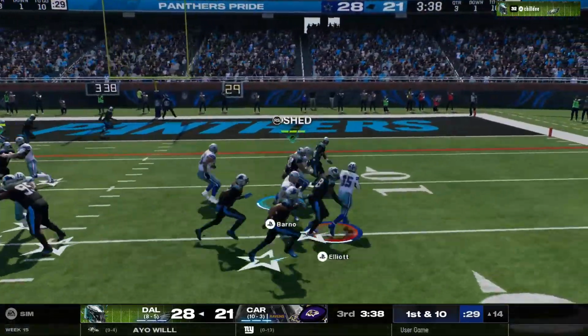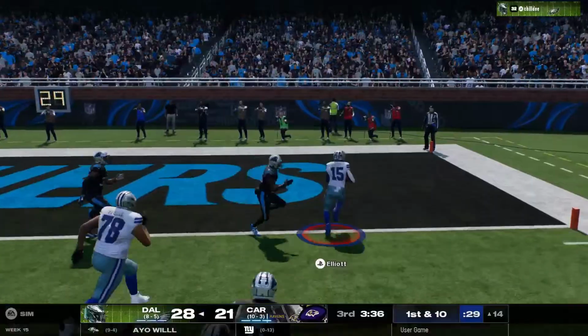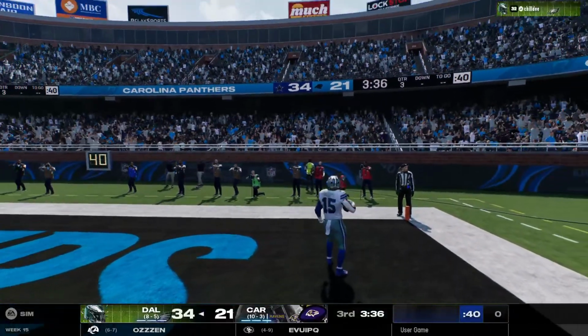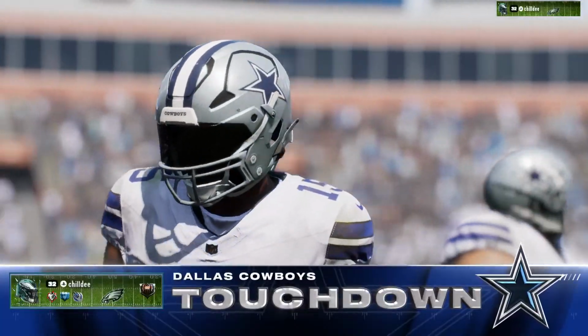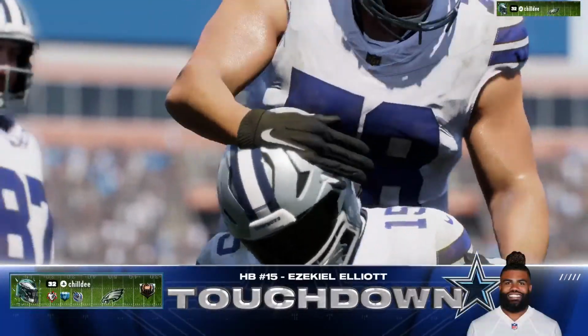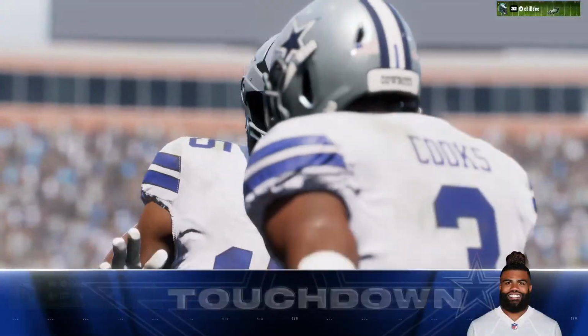To the right, here's Elliott, and he will get into the end zone. Ezekiel Elliott. Touchdown, Dallas. That is the second touchdown of the afternoon.